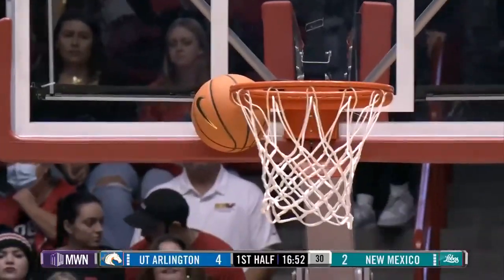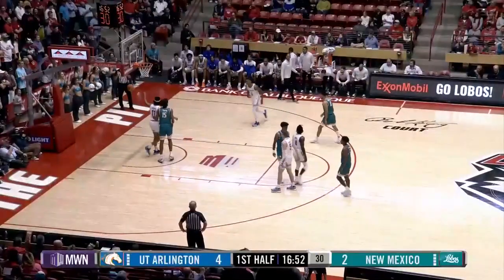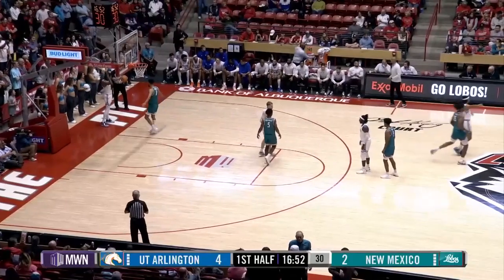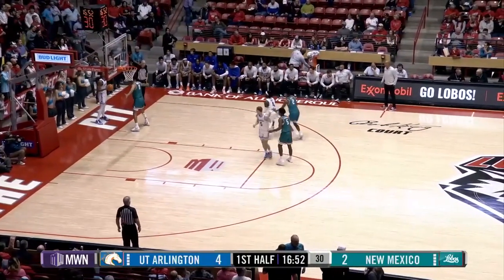And the arrow is going to favor the Mavericks. That'll flip the possession arrow and give the ball to UTA. New Mexico just can't find the range, and you can see Nelly Jr. Joseph pound his right fist into his left palm. That one right at the cup. He's got to convert it.